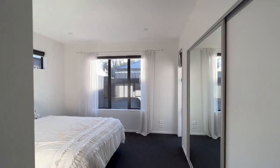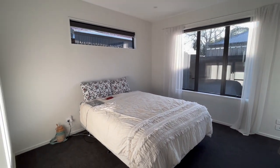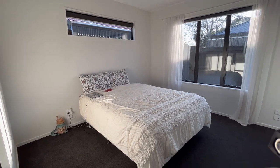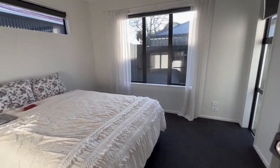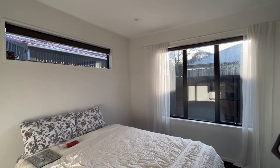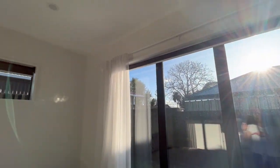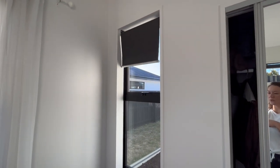And then this is our room. We are borrowing a bed from Keaton's boss at work. She is incredible for letting us borrow that. And then once again, windows galore. I also love these curtains. They just pull straight down. You can kind of see them there. And then they're blackout, so no light gets in.